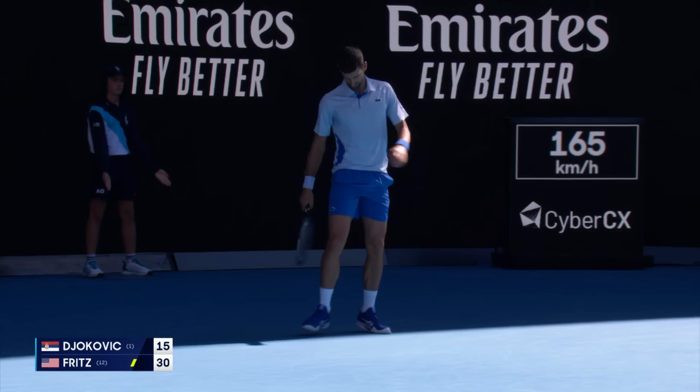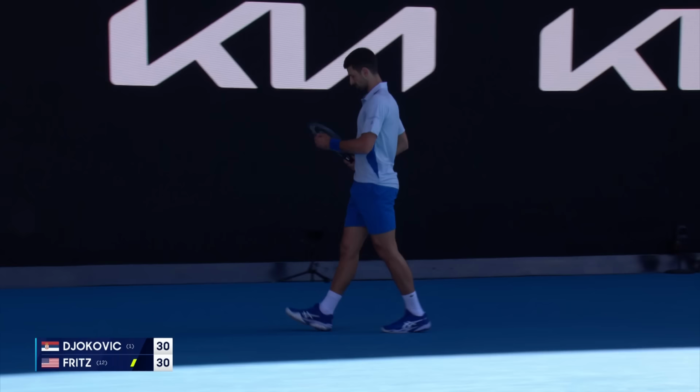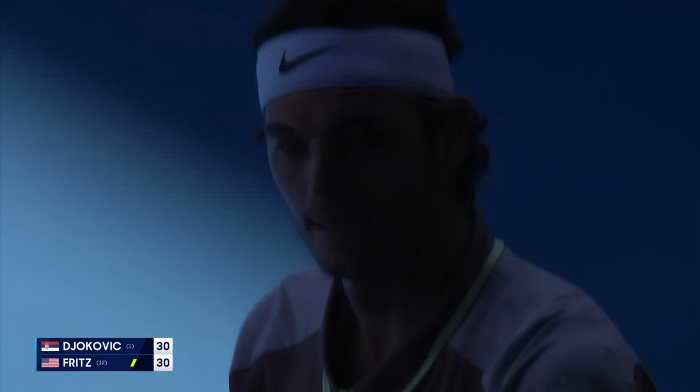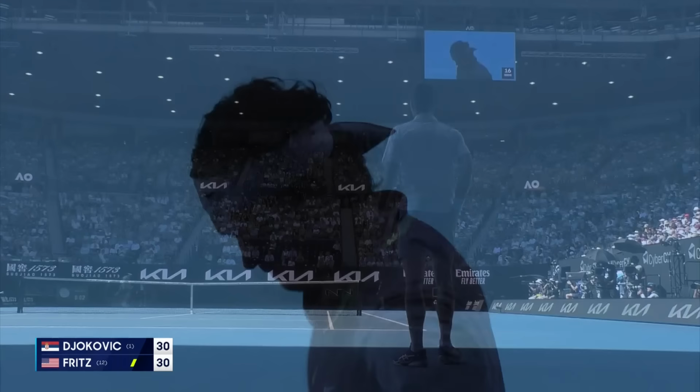He is hard to get the ball past, isn't he? Because of his anticipation, his court speed, and 30-all. Called him the AI machine last match against Adrian Mannarino. He was just machine-like and tough to win points against, even with a forehand this good.